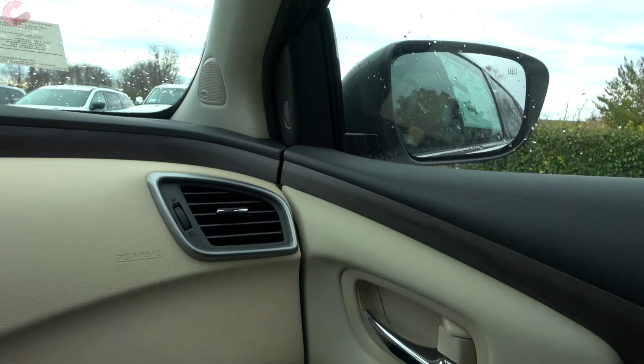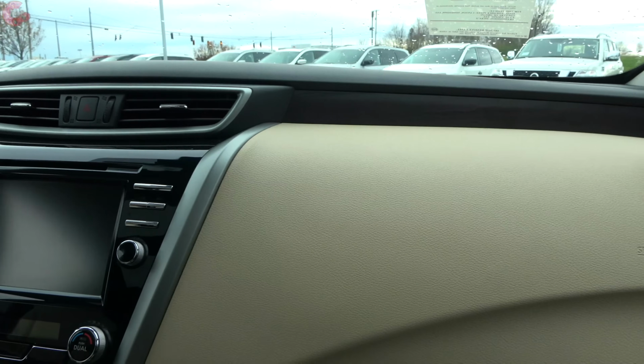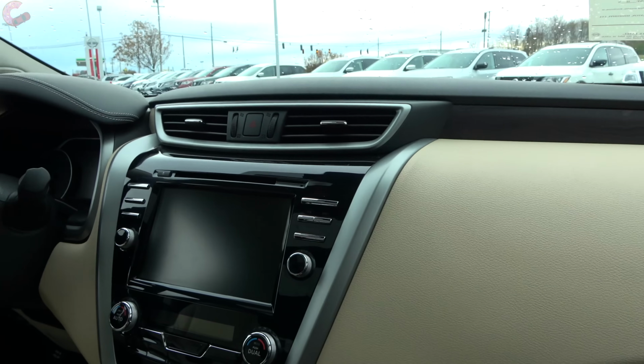But anyway, guys, that sums up all the luxury features about the Murano's rear seat. So now let's go ahead and get it on the road and see if it can maintain that luxury presence there.